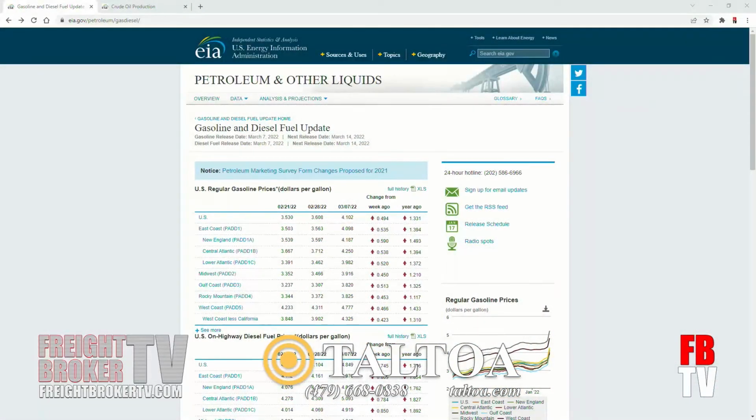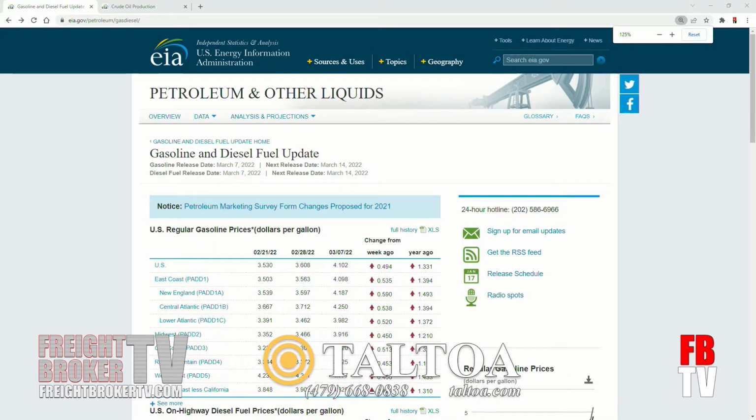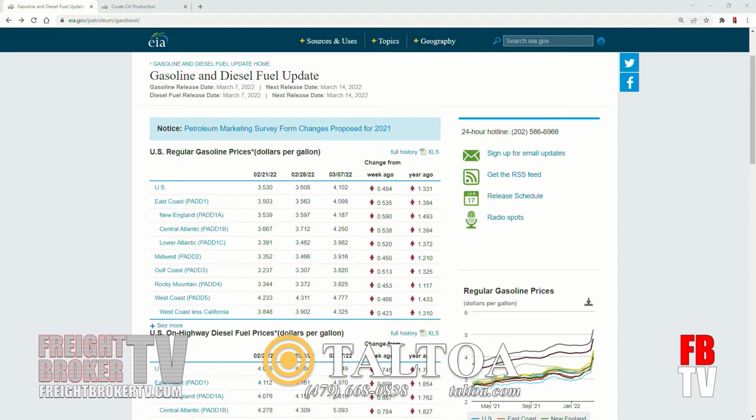Here it is. Let me make that a little bit bigger for you so you can see. All right, so there's gasoline. You see the U.S., and it breaks it down. It says less California. California's in a class of its own. But anyway, you got the U.S., and this is what a trucking company is doing when it's calculating fuel surcharge. It's not going state by state, taking it as an average.